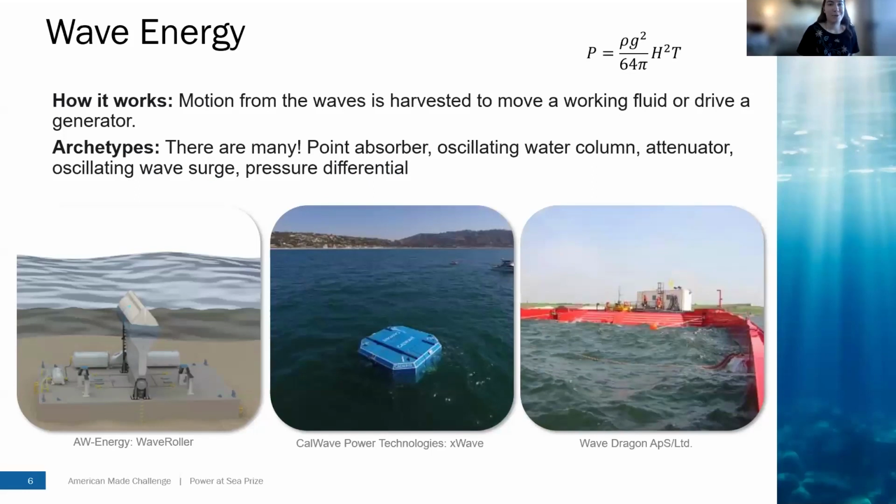Wave energy is power produced from ocean waves. This is typically used to either move a working fluid or drive a generator. Again, I've got that equation for power up at the top, and you can see a bunch of coefficients, and then wave height squared, and wave period. This means that taller, longer waves are going to give you more power than shorter, more frequent waves. Again, there are many different types of ways to gather energy from waves. I've got a couple of images up there of existing devices.